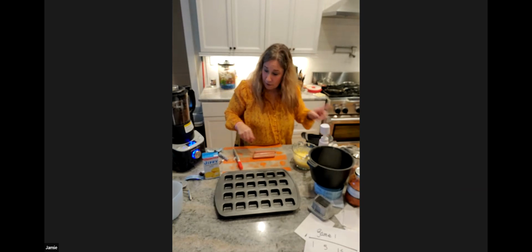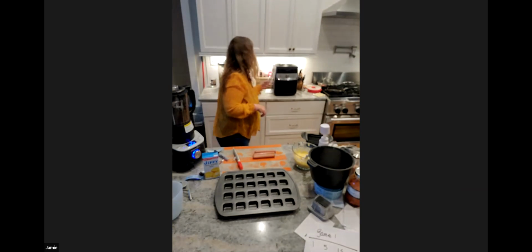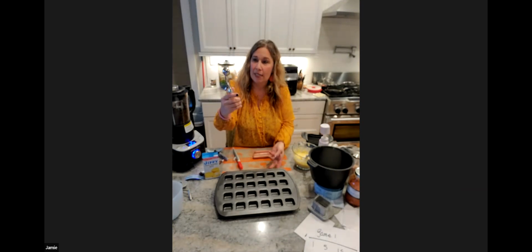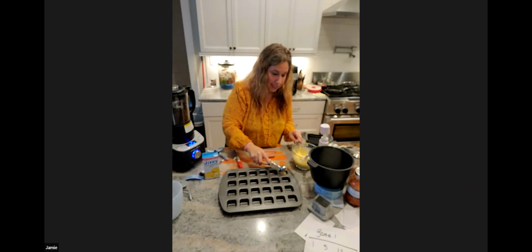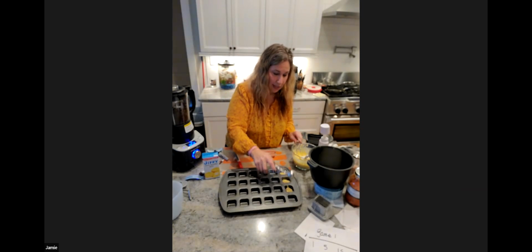All right, of course we have the wonderful stainless steel scoops. The small one is ideal for this size. So I'm just going to go ahead and put all of this in there, and then we'll deal with our hot dog later.